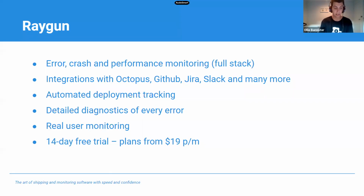What crash reporting enables you to do is discover, diagnose, and resolve every error and crash affecting your users. Real user monitoring allows you to monitor real user sessions and improve your front-end performance. And application performance monitoring allows you to uncover server-side performance bottlenecks right down to the code level.